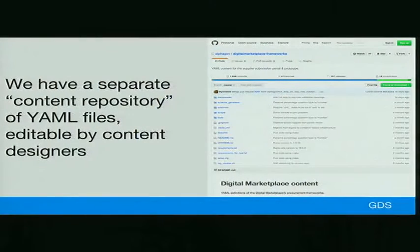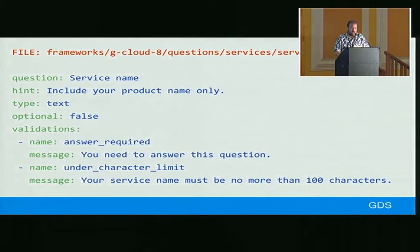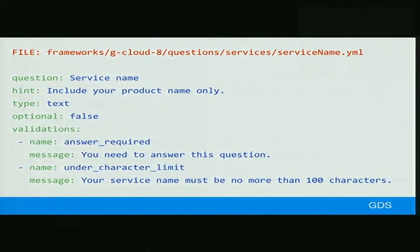And because we don't want developers to be involved every time someone wants to change a word or change a capitalization or add some bullet points or add a new question, we have a completely separate content repository, which is made up of YAML files, and the content designers who are designing these frameworks and questions can go in and edit that stuff. And so an example file might be this. This is a question about if you want to supply a service, what's your service called?